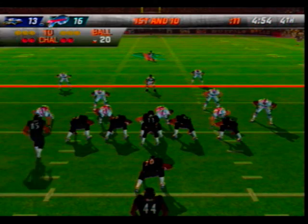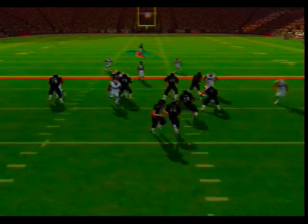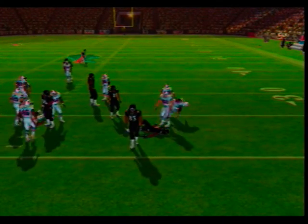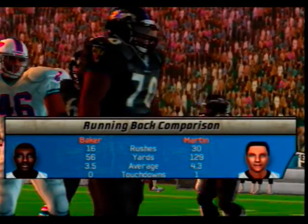The Bills with a four-man front. Number 85, the man in motion. Hand it off. Joyner is there for the tackle. And the 24, Baker picks up some tough yards there.